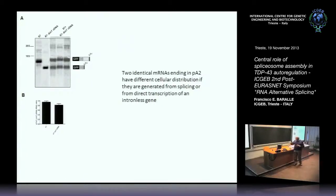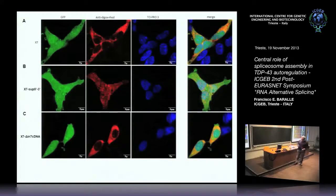Why? We look at the cellular localization of these messengers, and this is the normal construct, let's say the wild-type 3' UTR, GFP signal from the protein, RNA FISH, and you see that most of the messenger is in the cytoplasm. For the cDNA that ends in poly-A2 it is the same story, but this messenger is the same as this one, except this is made by splicing, and this one actually is not as abundant, and there is a lot of signal also in the nucleus. You see it more clearly here.